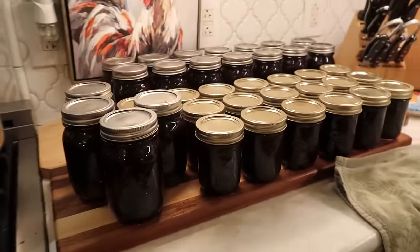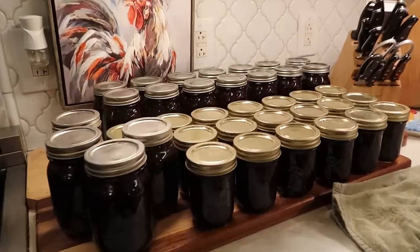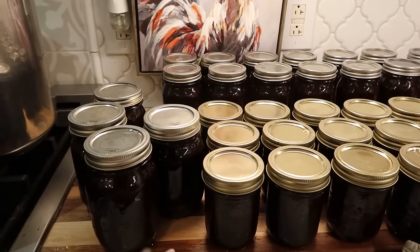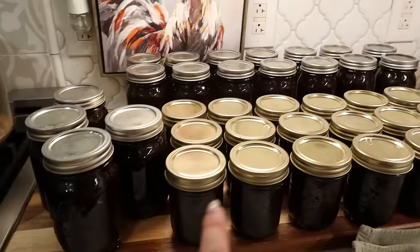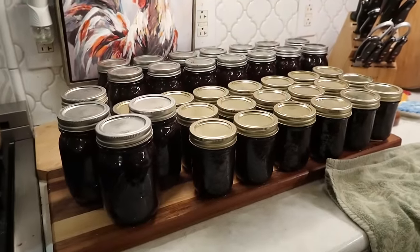Look at these beauties. Wow. This is nice to see out on the counter again. So it's 18 pints of sweet cherry jam and 19 half pints. There you go. That's how that worked out.